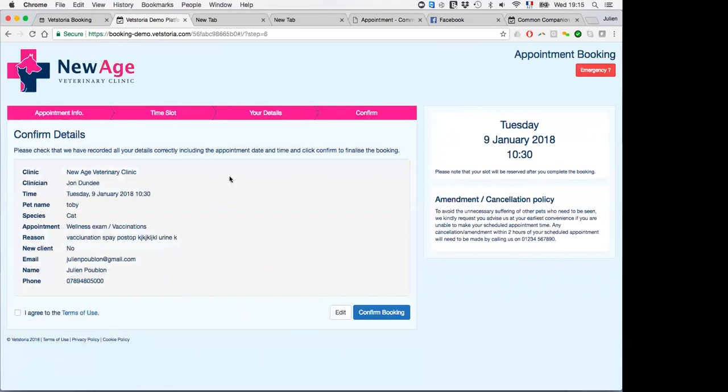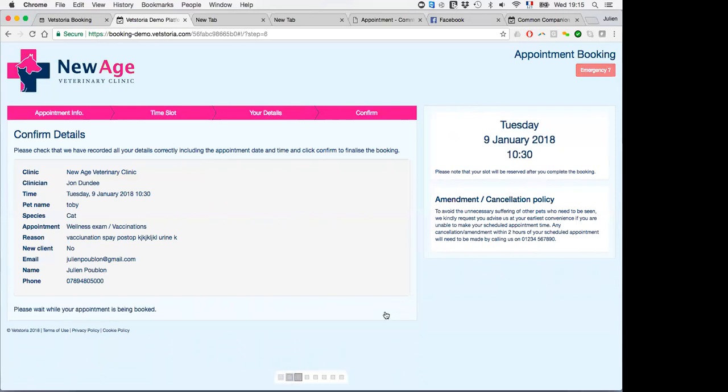So this is the confirmation step where we ask the clients to review what they're about to order, essentially. So a very typical online booking process. You review what you're just about to order. You agree to the terms of use, which will allow us to use the data basically just for sending the email confirmation and dealing with any problem with the online booking, nothing else. It also allows us to send the information to you in case that client was a new client. And then we confirm the booking.